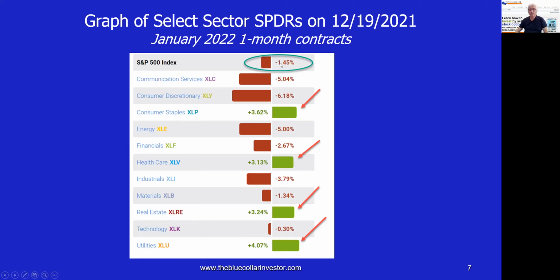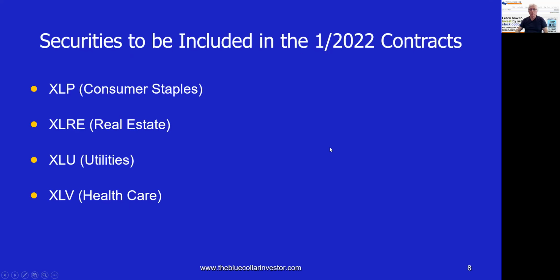So when you compare that to the negative minus 1.45% of the S&P 500, you could see that these were the 4 select sector spiders that at that point in time were in favor with the institutional investors. So those are the ones we're going to use. We're going to use P, we're going to use V, we're going to use RE, and we're going to use U. And here they are listed for you.